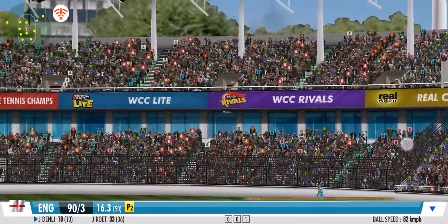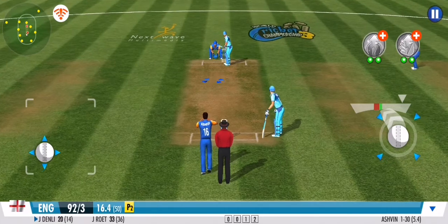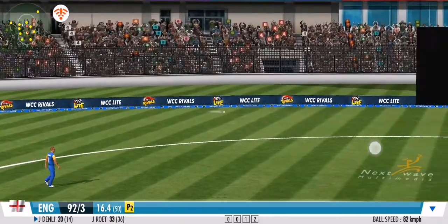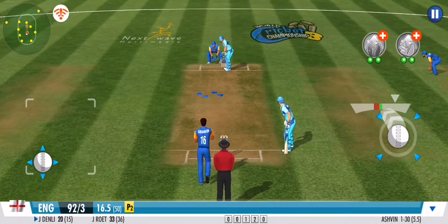He has to be lightning on this one if he's going to be safe. Fielders are all over it. No freebies whatsoever today. Great line and length once again. No runs off that one.